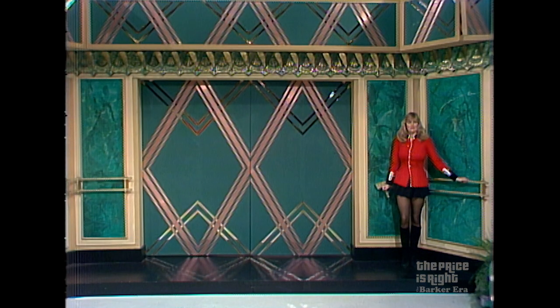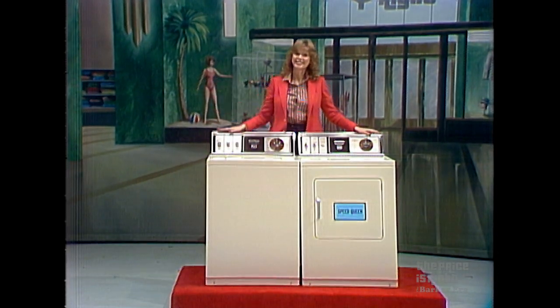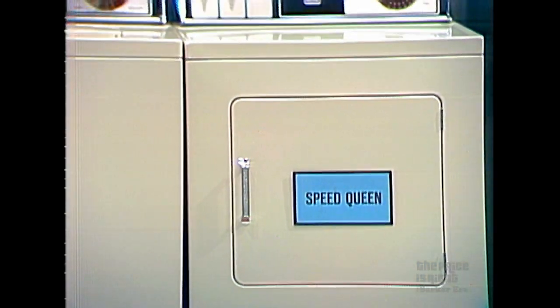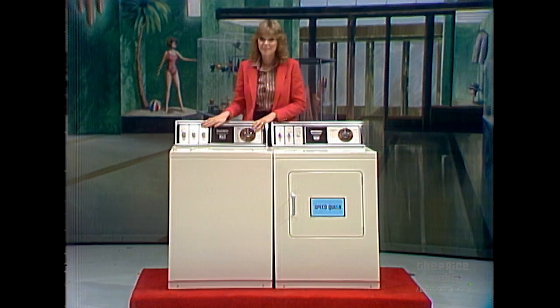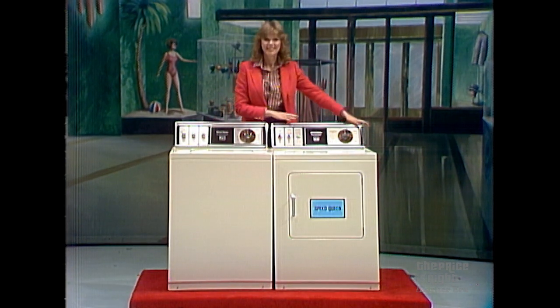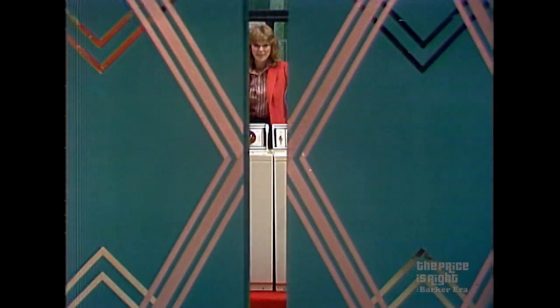And now we're on our way up to the third floor. The appliance department, and this, a handy washer and dryer. A speed clean washer with a stainless steel wash tub that pushes more clothes through the water, pulls more water through the clothes. Plus a matching dryer built for today's kind of drying, energy efficient from Speed Queen.